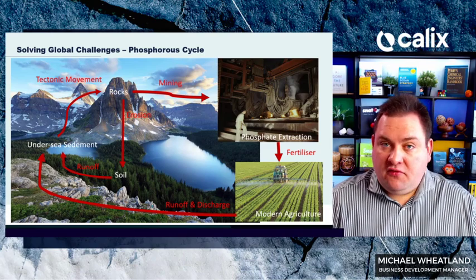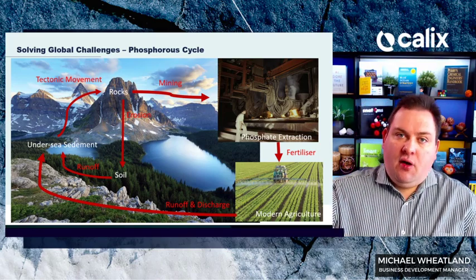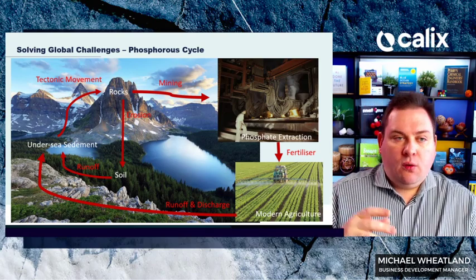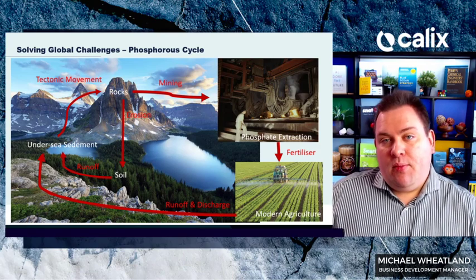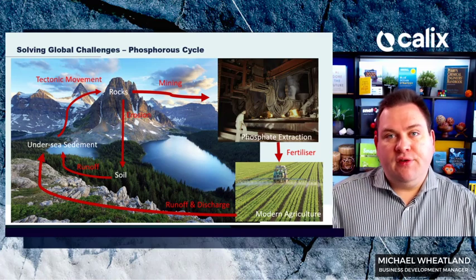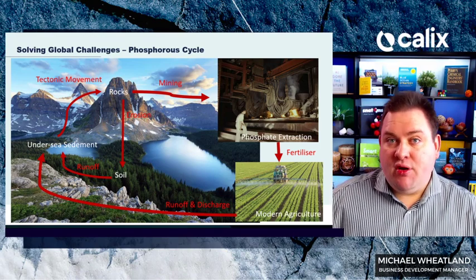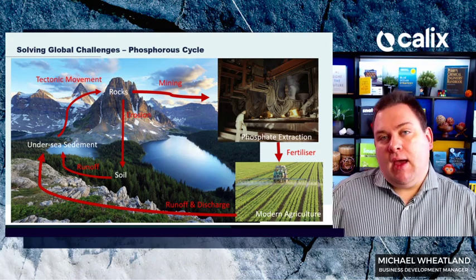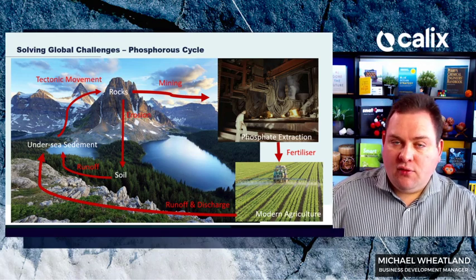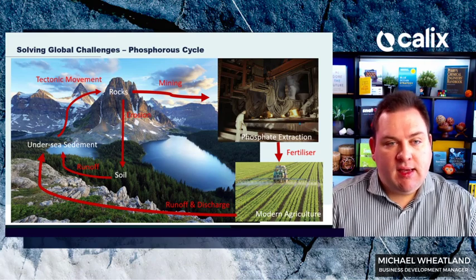That results in significant runoff and discharge. So the discharge can be from farms where they've applied fertiliser and it's running off the soil, or, as you would imagine, those crops take up the phosphorus, we eat them, and that goes into the municipal wastewater system, and that ends up pretty much in the ocean. So whether it's treated or not, the phosphorus or phosphate is able to flow, often with the effluent, into the ocean, which effectively creates a new cycle within this phosphorus cycle.